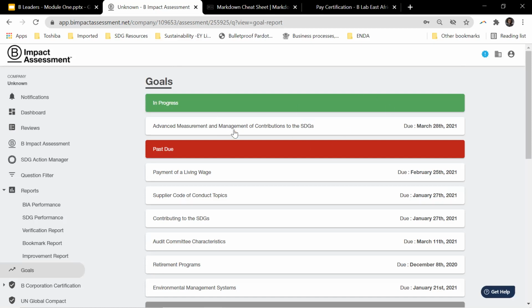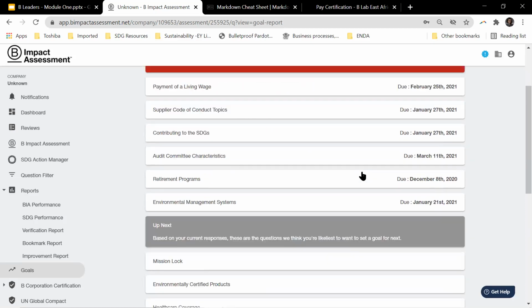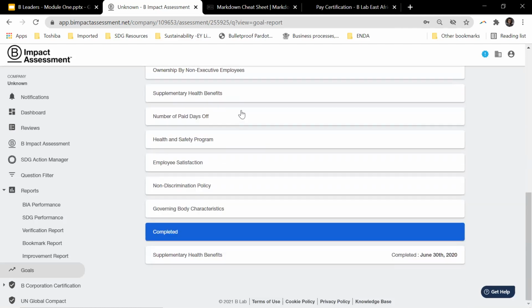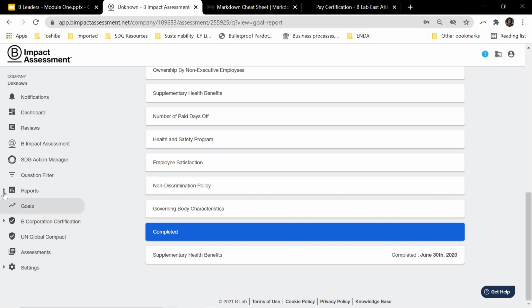So this also helps you to keep track of how you're doing as a company or how your client is doing in staying on top of things that they say they want to improve. Outside of what you've set for yourself, the system does also offer you some suggestions that are based on your current responses, areas that we think you are likely to improve on the goal for next time. So the system also does help you out. And you get a nice one here where if you've completed a goal, you can see it. So those are other features that you should be able to use to get as much out of this platform as possible.